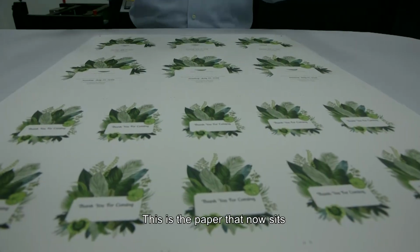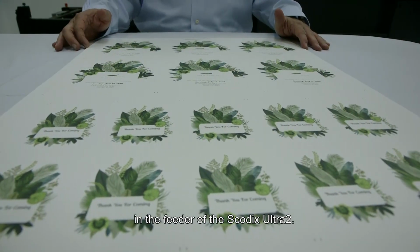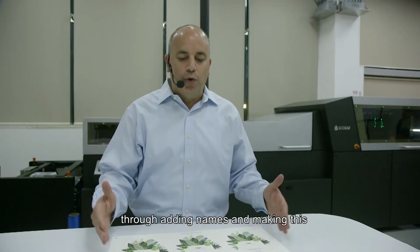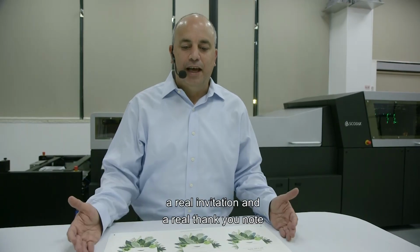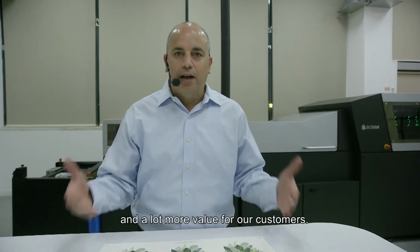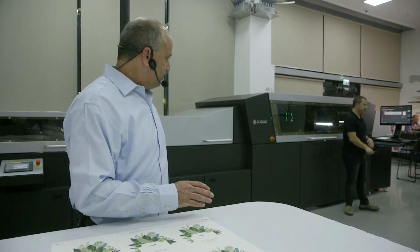This is the paper that now sits in the feeder of the Scodix Ultra 2. What we are going to do is to add value through adding names and making this a real invitation and a real thank you note that has a lot more value for our customers. Guy, can we start printing, please?